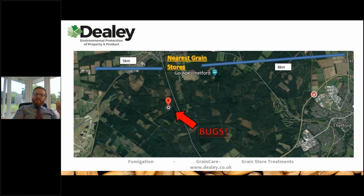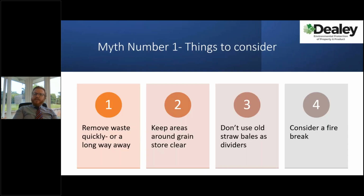And then the nearest grain stores, one was 5 kilometers away and one was 8 kilometers away. So clearly they were living very happily, creating themselves a nice family life miles away from any grain store. So that's myth number one, hopefully busted. They don't just live in grain stores, they are around and about.